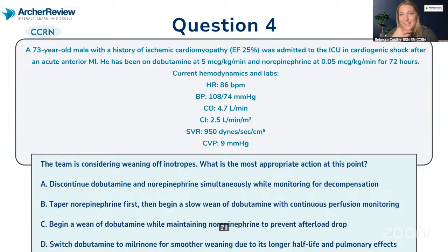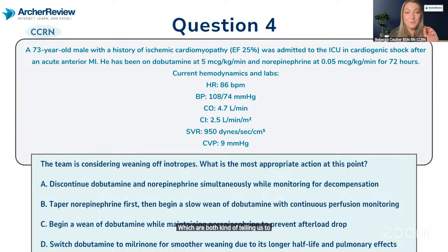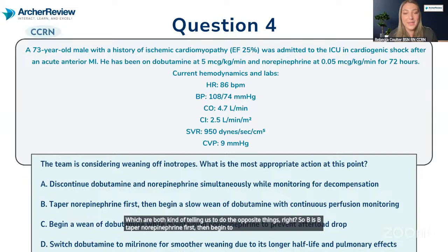We'll give it just a couple more seconds. Lots of different answers. That's good. I kind of love when that happens because then we can talk about it. What I'm seeing most are B and C, which are both telling us to do the opposite things. B is saying taper norepinephrine first, then slowly wean off our dobutamine, whereas C is saying start with our dobutamine, keep norepinephrine on, and continue to monitor from there.